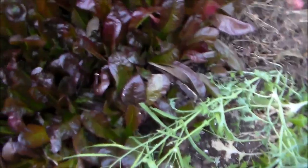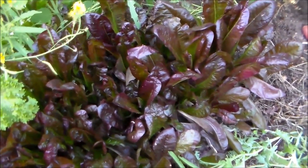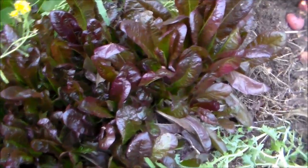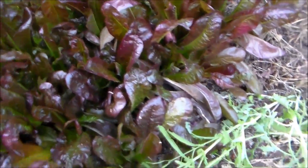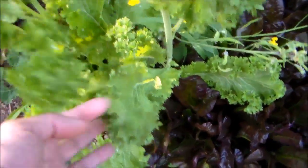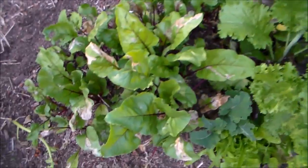Some red romaine. You know, I like growing these because the slugs do not like the red romaine lettuce. They never eat them, so they always seem to do well for us here. Lots of red romaine. Oh gosh, I think this is Chinese mustard greens. It's also bolting. And some beets.